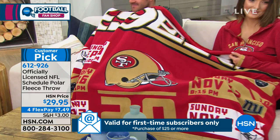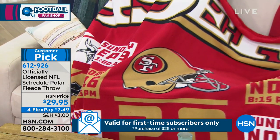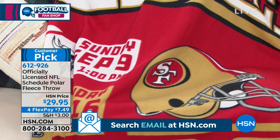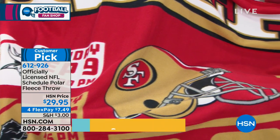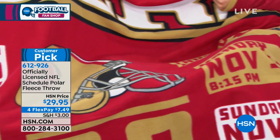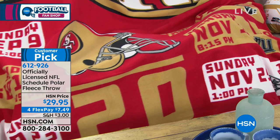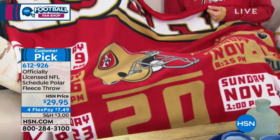They can have these and have fun. And then of course, the coverage you're getting, right? I mean, when you put it straight, 66 inches across, you're gonna get two or three people. But imagine turning it sideways and you're at the game in the bleachers. Now you're gonna get five or six people under there with full coverage, and it's gonna keep you warm, and it's gonna be rocking your team colors.